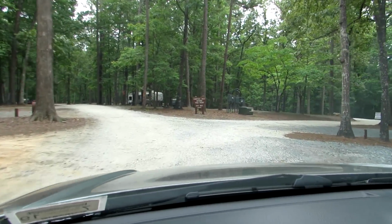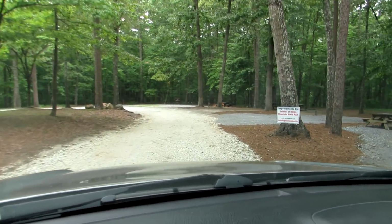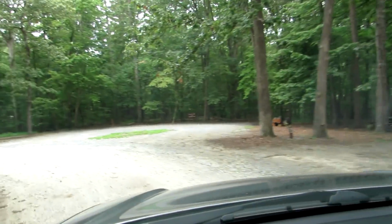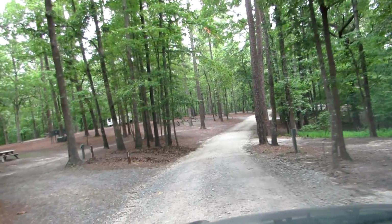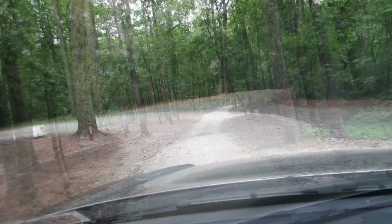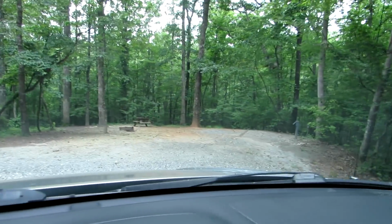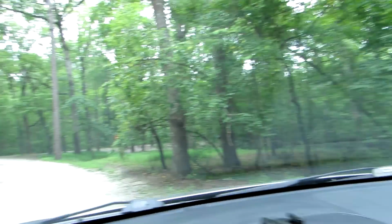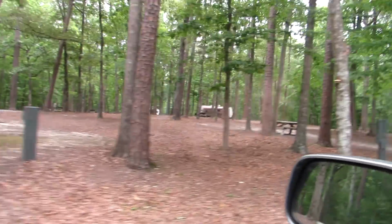We'll go over on to the other circle now, which also seems to be fairly new and fairly electric. Seems like they've done a lot of pad repair around this one. 86 is a nice big site, but it is really unlevel. 88 looks a lot better. 94 right there, you can't tell it's a site. There's 95 over there. It's a nice little site. Somebody ran over that one's water spigot.